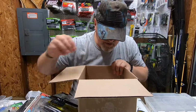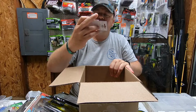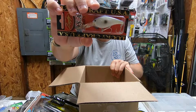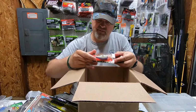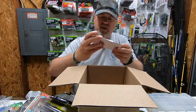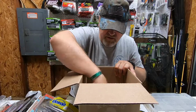That would be nice. Next up, we have a deep diving crankbait from Lucky Craft. This one is going to be Table Rock Shad. It's a floating crankbait, 8 to 9 feet. It's a half ounce. It's pretty nice. It's floating and everything, but I wonder how the hooks are. Anyway, Lucky Craft, really nice, good bait. Jeez, there's a lot of stuff in here.